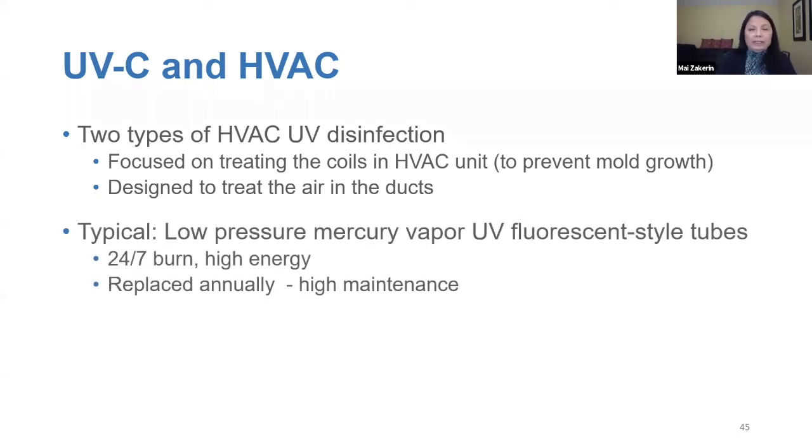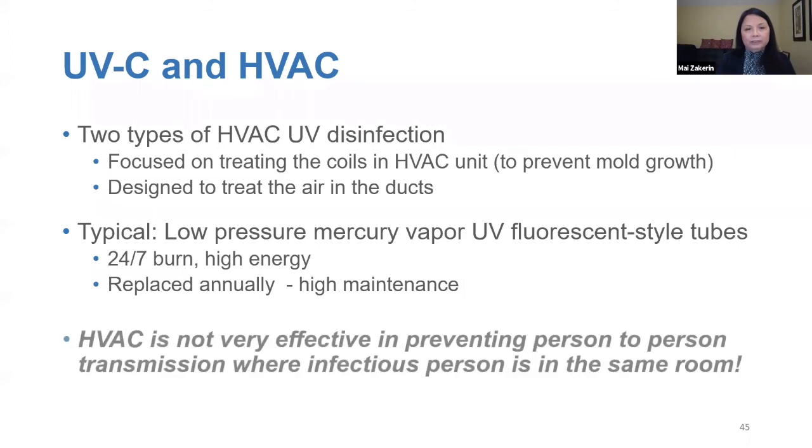But right now, they traditionally use low pressure mercury vapor lamps, just because they're readily available and have been effective and probably cost effective too. But there's a lot of energy and maintenance required because they burn 24/7, and they have to be replaced annually because of the long burn cycle. So that gets expensive. But one thing to note is HVAC is cleaning the air in the buildings, but it's not effective in preventing person-to-person transmission. It's not an effective means to prevent that transmission when that person is in the same room with you, because of the limited air exchanges that we actually have.